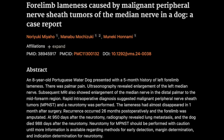So they took out the affected section, sent the tissue off for analysis. And then, of course, closed everything up. So how did the pup recover from such a major surgery? Well, this is where things start to look a bit more hopeful. Okay, tell me more. He was able to bear weight on that leg within just 2 days. Wow, that's amazing.